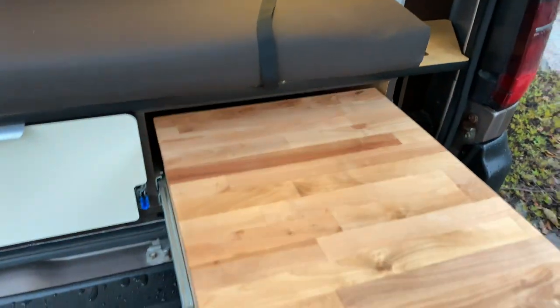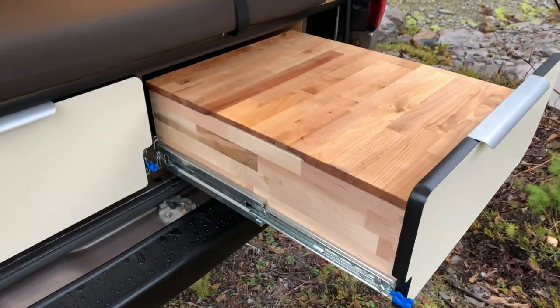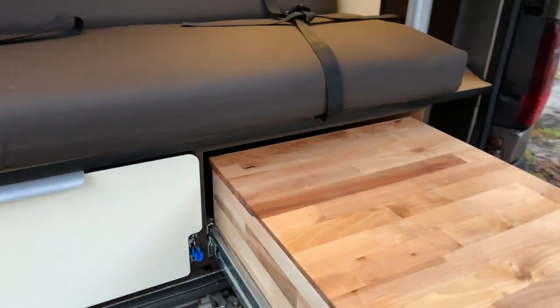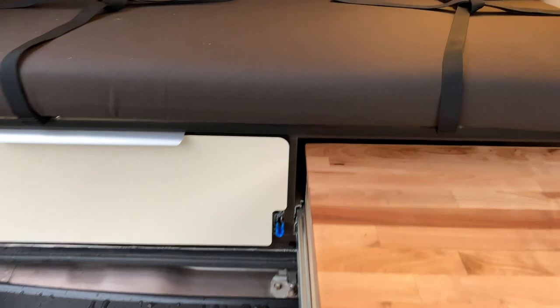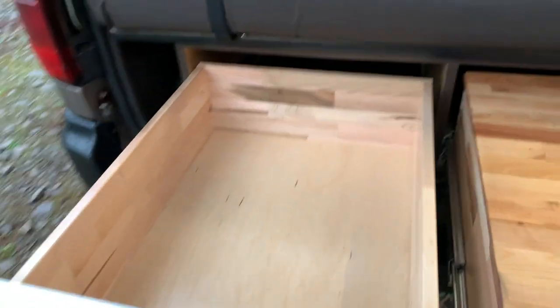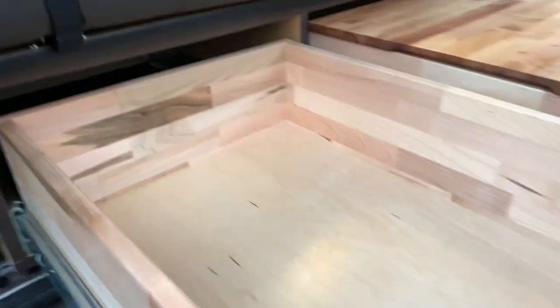Back here is two drawers. Heavy duty 500 pound locking sliders that we use for all of the slides for these drawers, except for the silverware drawer, which really didn't need anything more than the standard drawer slider. But here's some details here you can see in the drawer construction.